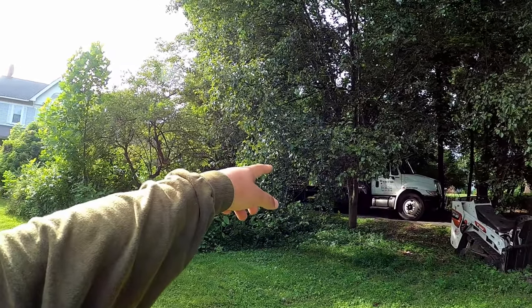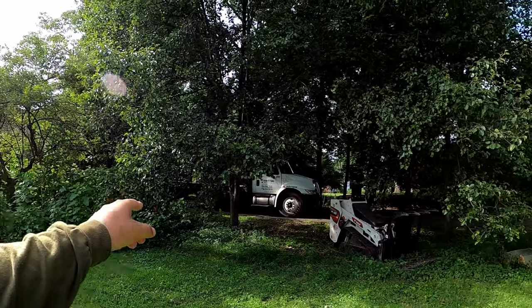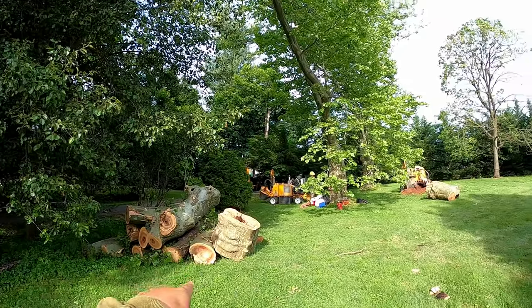Finished loading up the logs into the truck. They're cleaning up the driveway now. We're gonna start loading these logs up here.